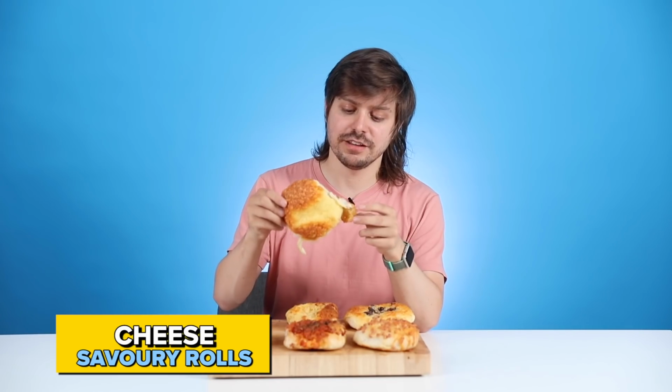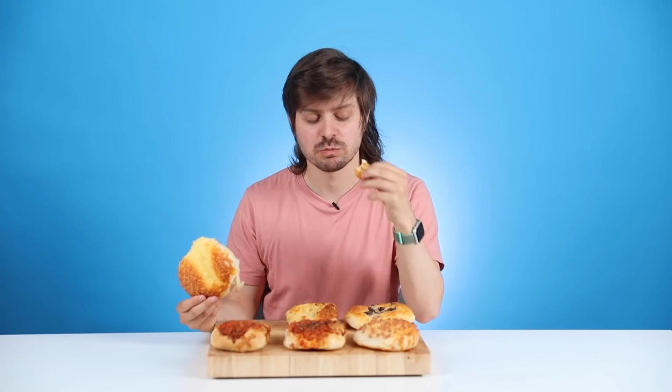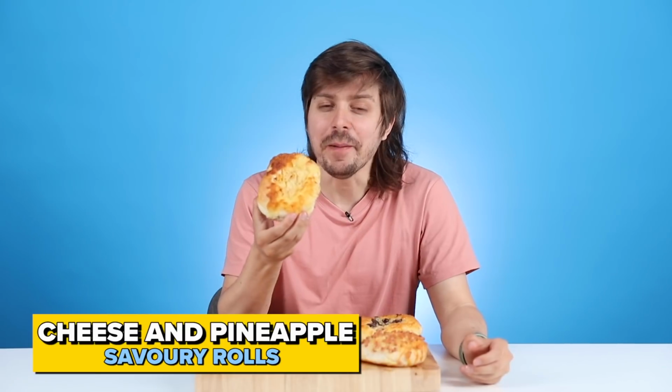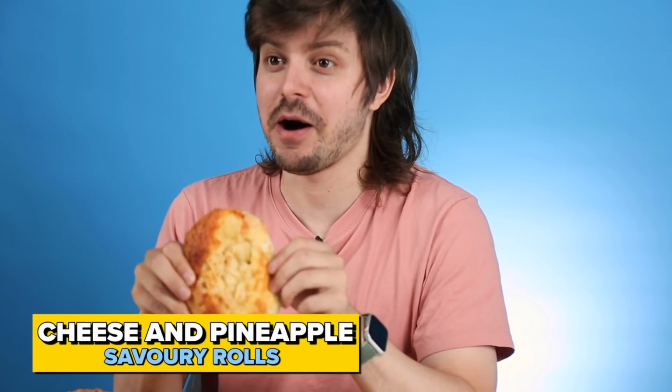We've got the savory rolls. These are pretty iconic. I just want to point out with this one, it comes with a sort of little bonus piece, if you can see that there. Yeah, melted cheese. Beautiful, just great. Next up, we have the pineapple and cheese. I don't know what messed up reason they had to add in pineapple. I don't feel like there should be juice squeezing out of a bread roll as you eat it. Probably prefer without pineapple, to be honest. But that's my choice. I know there's some freaks out there who love pineapple.